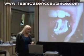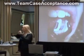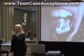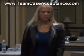Same thing, it just kind of shows how you can etch more than one tooth at a time. Remember when the curing light tips were only 7 millimeters? Now we've got the big old tips on there, so we can actually even cure more than one tooth at a time. So it's great.